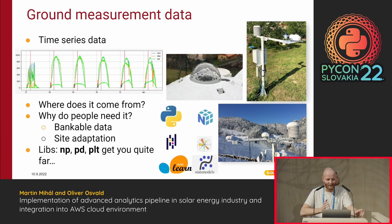We actually use pretty standard Python libraries to deal with this data. So NumPy, Pandas, Matplotlib for statistical stuff. We use scikit-learn or SAS models, but obviously we use other packages in some smaller projects, etc.